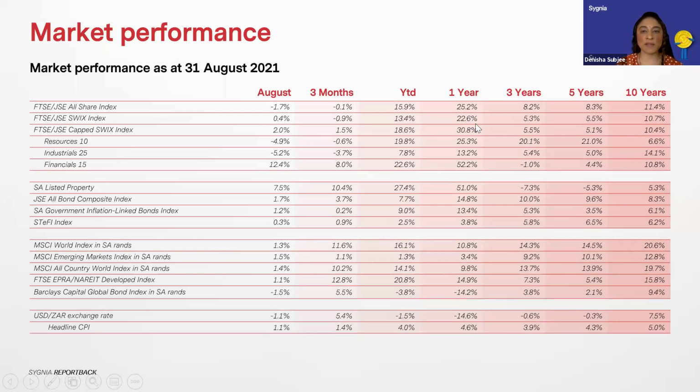A lot of this recovery has been driven by financials to the end of August, having delivered 52.2%. Resources have started to come down from the high base we saw at the start of this year at 90%. To the end of August, resources delivered 25.3%. We continue to remain underweight South African equity because within our Sygnia portfolios, we currently do not anticipate such strong double-digit returns coming through from the domestic equity market for the remainder of this year.